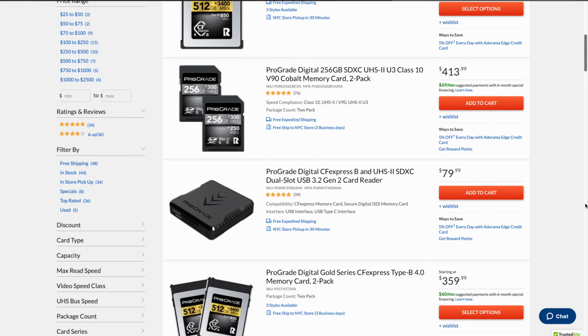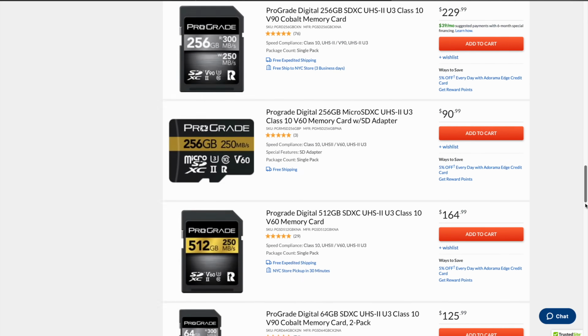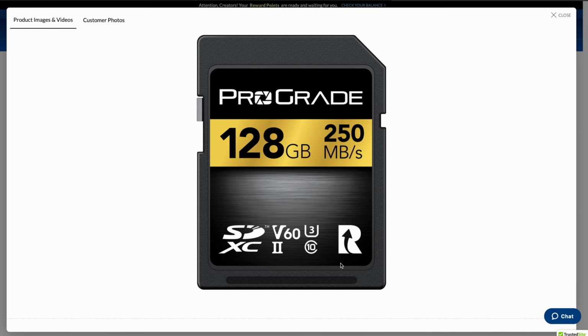Now, I only use pro-grade digital cards and readers. That company caters to the pro market, and I found their quality control is very good. If you're using one of their cards made in the last few years, it probably has a little R on the outside.